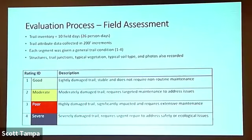So with the first round of funding from Denver Water, we had pretty intensive field work, 26 person days, to map the condition of not only the Gill Trail, but all of the social trails extending off of the Gill Trail, and taking data every 200 feet and field measurements. So it was a lot of work.